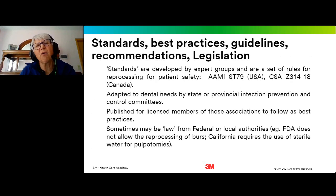So what are standards? Standards are almost like rules or best practices, really, developed by expert groups utilizing best evidence, a set of rules for reprocessing for patient safety, as I said, AAMI ST79 in the US and CSA Z314 in Canada. They're adapted to dental needs by your state or provincial infection prevention and control committees. They're published for the members of those associations, and as possibly it was Lisa Kane who said, even though they may be called best practices, be well aware that if there was ever a complaint, they're law. You need to follow those best practices. Sometimes they are a true law from the federal or local authorities, and I think particularly in terms of California, which now requires the use of sterile water for procedures.